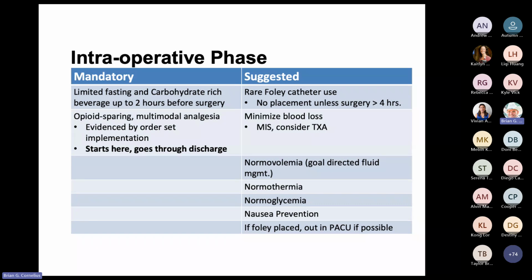So that was all kind of preoperative stuff. Now we're going to shift to the intraoperative phase. We've got to do a better job of limiting our fasting and controlling the glycemic and volume status. So as I said, limited fasting, get that Gatorade or their carbohydrate-rich beverage in there before surgery.